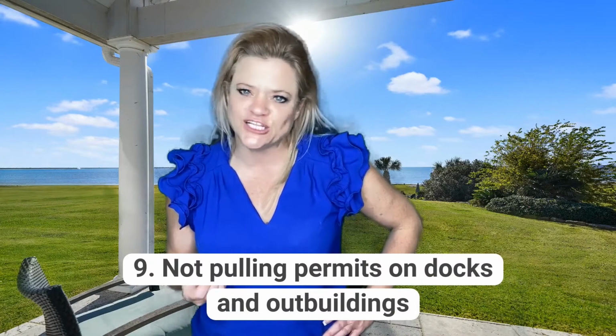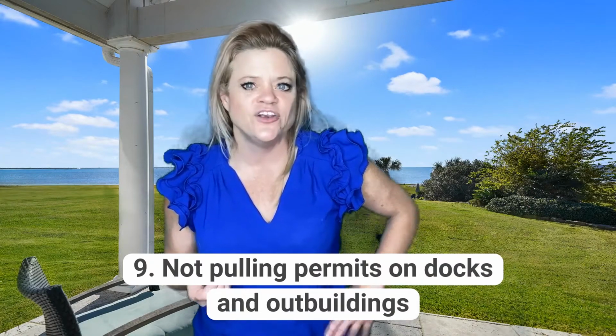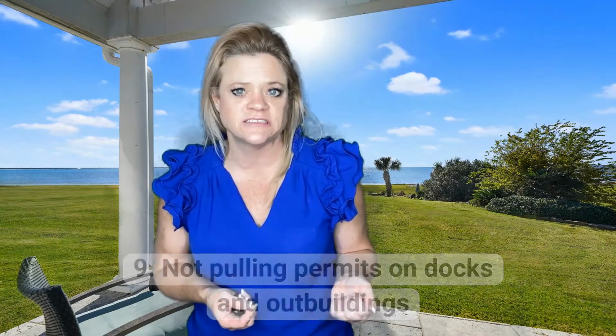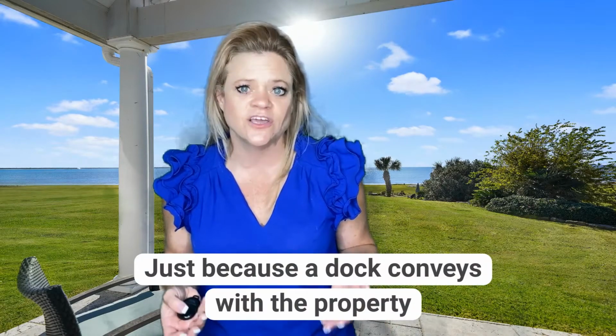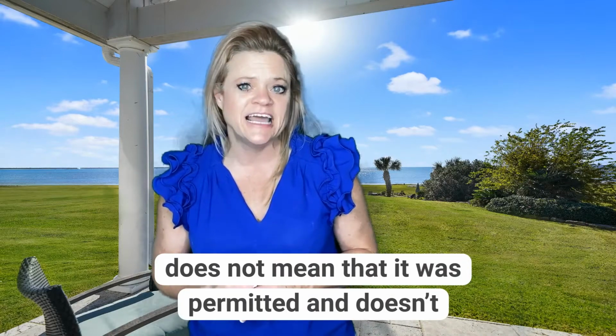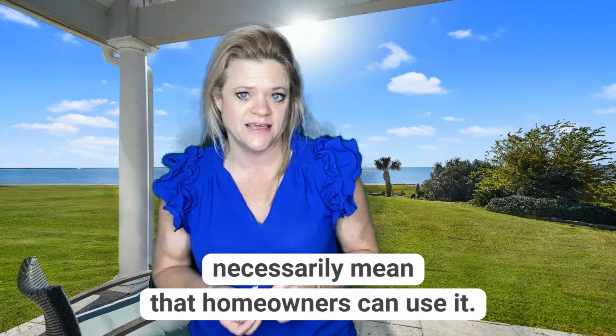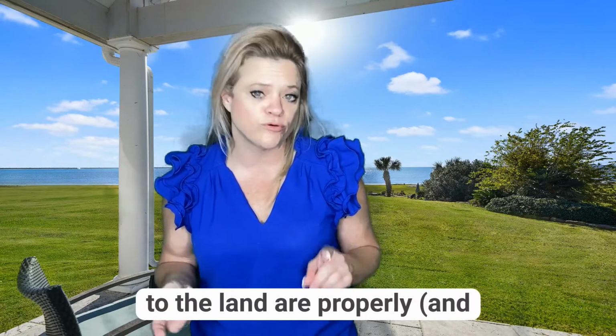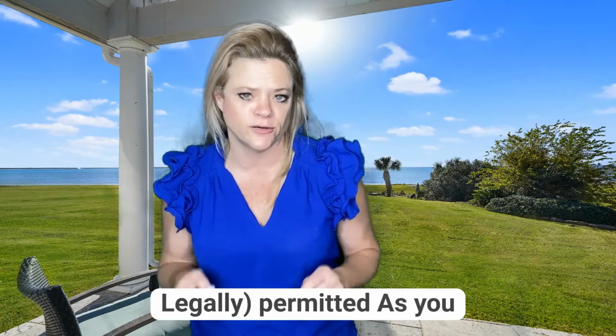And last but not least, number 9, not pulling permits on docks and outbuildings. Just because a dock conveys with the property does not mean that it is permitted and doesn't necessarily mean that homeowners can use it. Make sure the dock and any attachments to the land are properly and legally permitted.